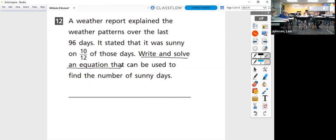What equation would I use to help me solve for this problem? What is it that I'm trying to find? Trying to find the number of what? Sunny days. And so 10/12 of 96 days were sunny. So Jack, what expression or what equation would model this problem? What could I do to solve? Yeah, 10/12 of 96, or 96 times 10/12.